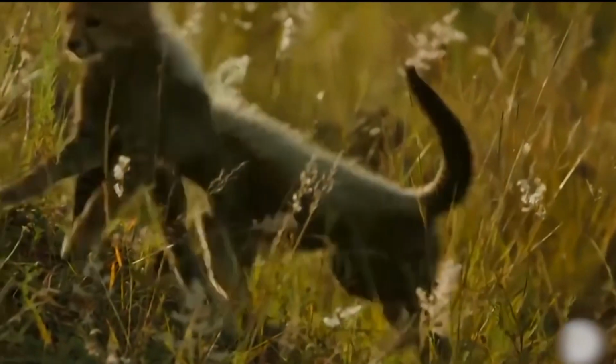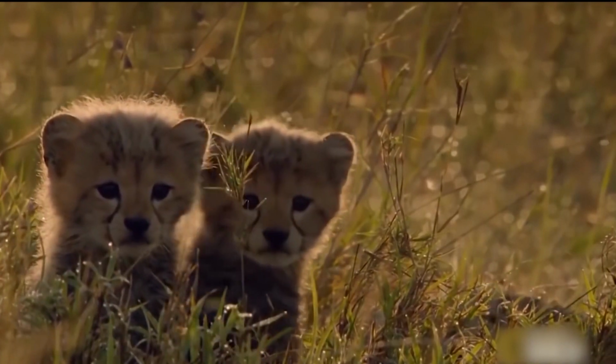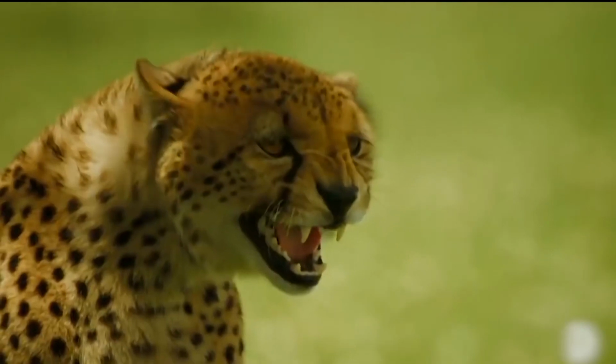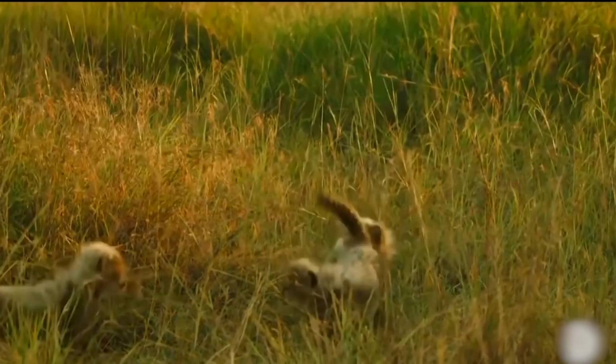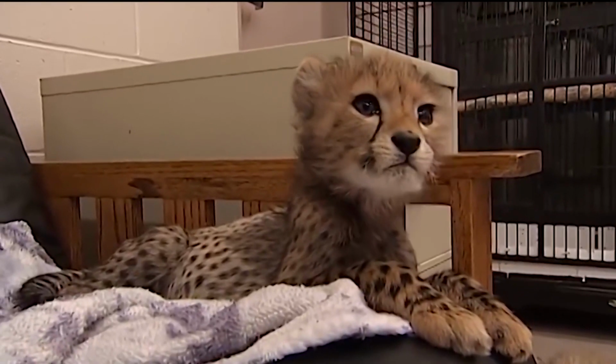Their eyes are closed and their spots very faint at birth, although you'll be able to see the black tail-like stripes on their eyes. Cheetah cubs make soft purring sounds and strange soft squeaking calls to their mother. They do this for her attention and affection. This she provides lovingly and patiently during this time.